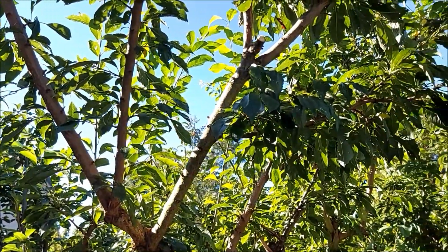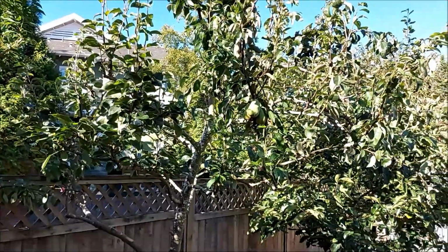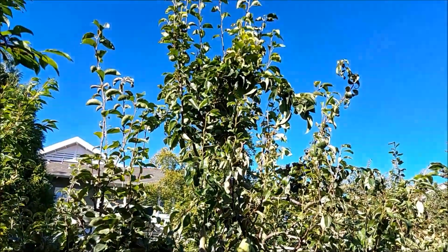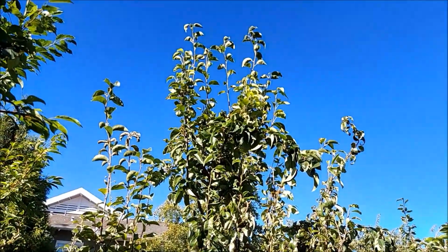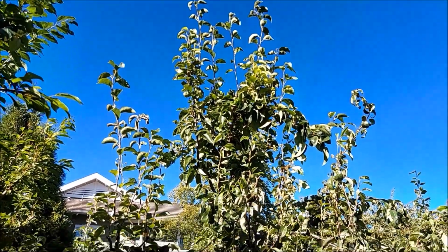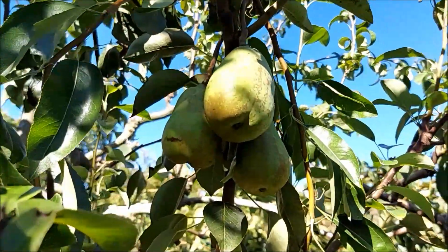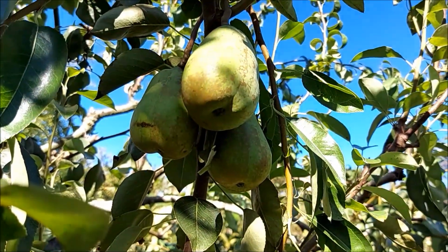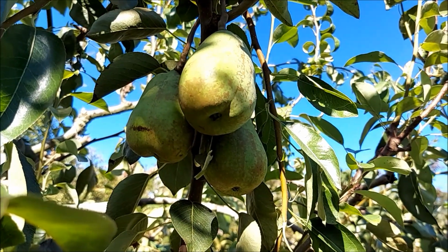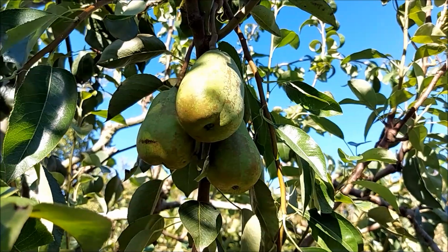September 28th. This pear tree has been harshly pruned. Some of these long shoots will be scions for next year's grafting. It is very interesting that these three conference pears resulted from flowers in the summer.